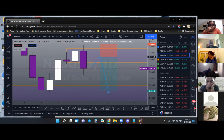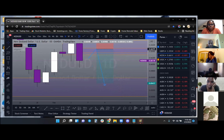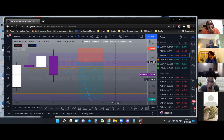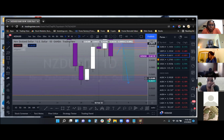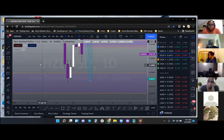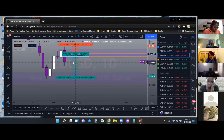Let me see. Okay, so I'm going to take it from the top to the bottom, which is where I had my entry anyway. How far down would you take that trade? To the next order block. I would take it right here, to the equal lows, which happened to be the order block. What's your pip count? About 105 pips.